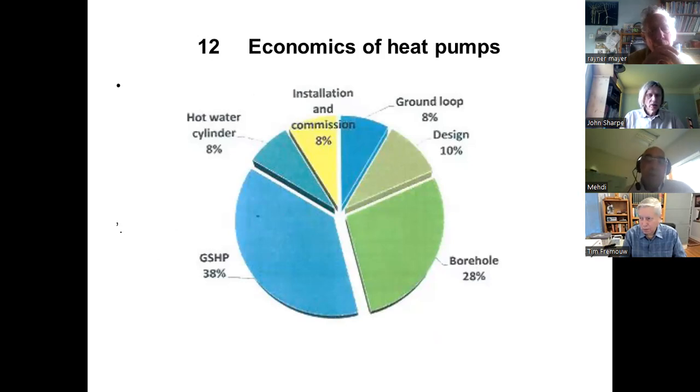Yes, in terms of economics of heat pumps, this figure is rapidly changing with development of the technology and by the market, but generally speaking, to get some flavor about the economics of heat pump systems. When we are installing heat pumps for individual houses, not like those central heat pumps installed in communal areas, the cost of the hot water cylinder that should come with the heat pump system is something around 8 to 10% of the total cost. Installation and commissioning of the system, something around 8 to 10% of the total cost. The ground loop that extracts heat from the ground, if we are talking about the ground source heat pump system, costs around again 8 to 10% of the total cost.